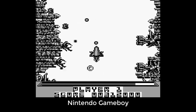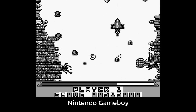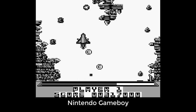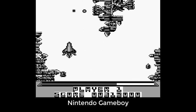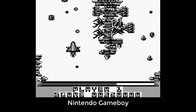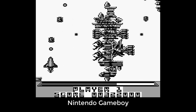I am surprised they actually decided to convert this, because, as I said, the original game was all about the graphical beauty and the sound, and you're not going to get the first one on a black and white handheld. But I think what they've done here is pretty damned impressive.